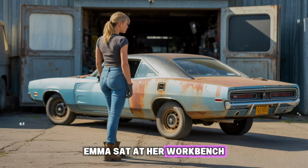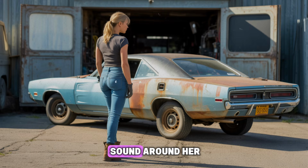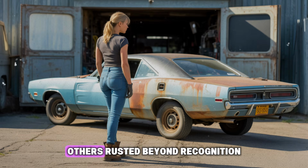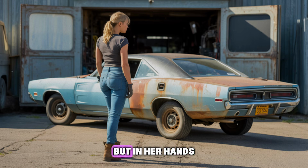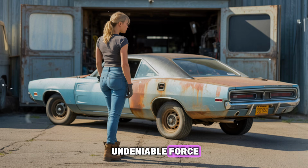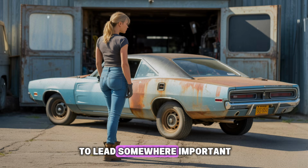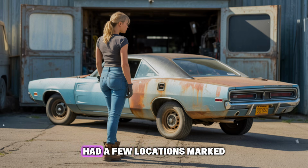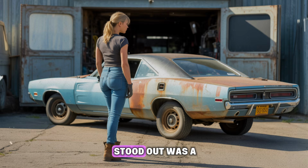Emma sat at her workbench, the soft hum of her garage the only sound around her. She could hear the old charger's engine parts scattered across the floor, some pieces still covered in grease, others rusted beyond recognition. But in her hands, the map was heavy, its meaning unclear, yet it pulled at her curiosity with an undeniable force. She knew it had to lead somewhere important, somewhere hidden, and it was meant for her to find. The map, drawn in jagged lines and smudged ink, had a few locations marked, but the one that stood out was a small cabin in the woods just outside town.